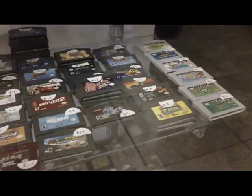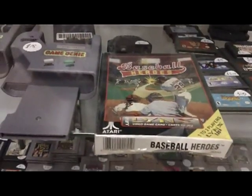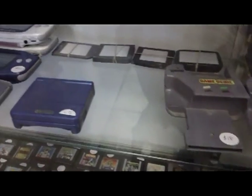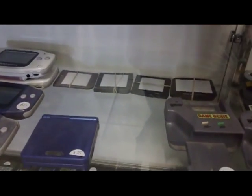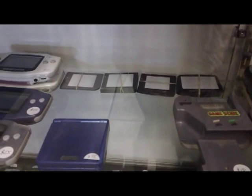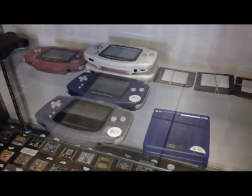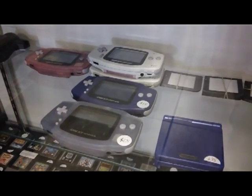Of course, we're gonna move down here. There's some more GBA games here. Got a boxed Baseball Heroes here for the Lynx. Got a couple of Game Genies. Of course, if you want to replace your screen, they got some Game Boy Advance, Game Boy Color, and Game Boy screens if you need to replace that. Got some Game Boy Advance stuff here, SP, and got a Game Boy over there.